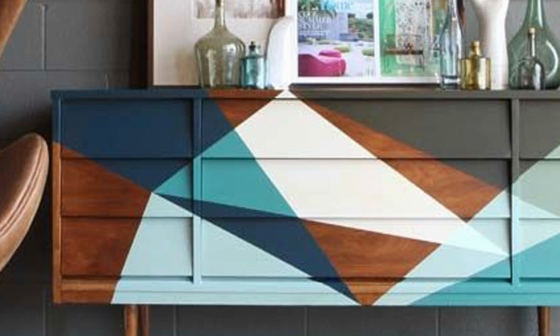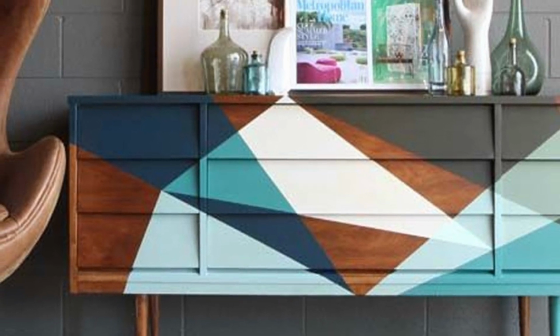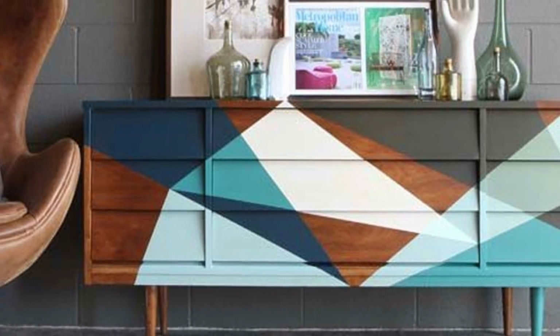Furniture. I feel like we have seen a lot about furniture. I always think of dressers, sideboards, cabinets. We see a lot of repurposing of that stuff. It's great from a sustainability aspect, of course, because we're repurposing existing furniture, but from a vintage find, you can find some really cool pieces.